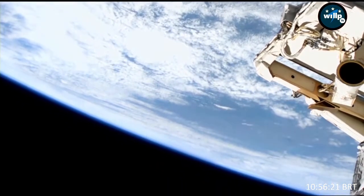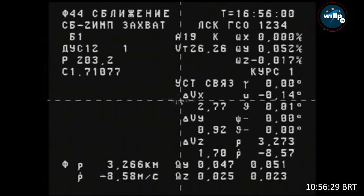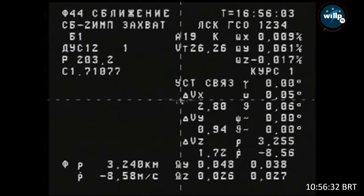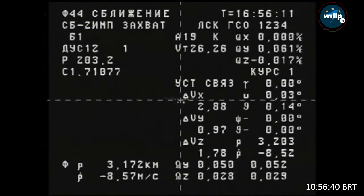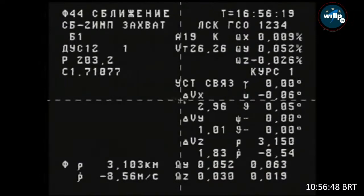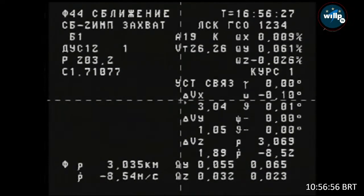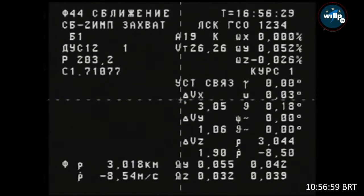You are seeing live views from the International Space Station as they track the progress of Progress, and there is the view from the spacecraft itself. Progress 90 is on approach to the orbiting laboratory, and in the bottom left-hand corner you can see the distance out, just 3.2 kilometers away, closing at a rate of about 8.5 meters per second. Seeing the station. And ever so faintly, right in the middle of those crosshairs, you can start to see the International Space Station and the contrast slowly coming into view as that range rate continues to close in, and we are nearly 3 kilometers away.